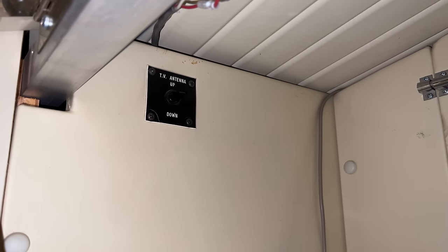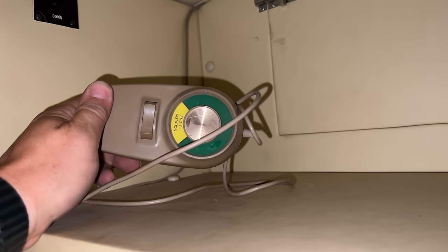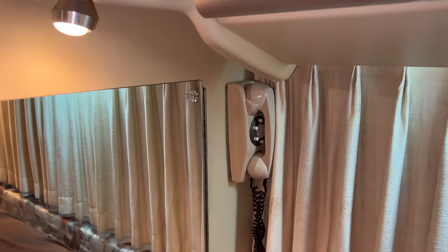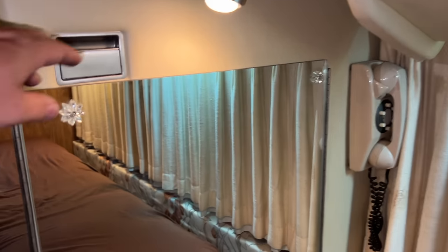Up here is a switch for raising up the TV antenna mast, as well as a controller for moving it around. This is the second location for these. I'll show you another one later. Again, there's another phone here in the bedroom. Behind all of these glass panels is more storage. It's quite a lot of room back here.